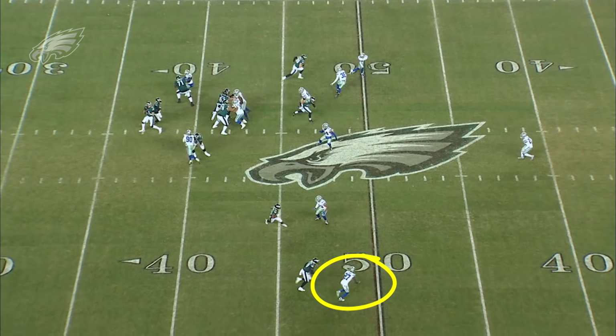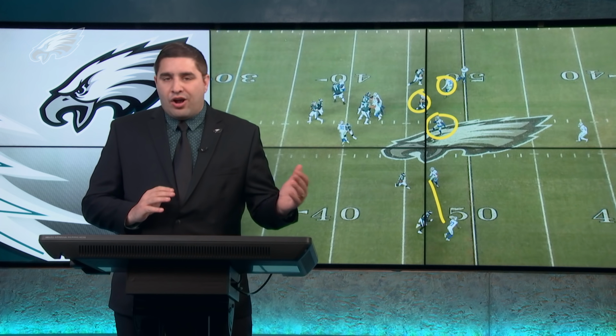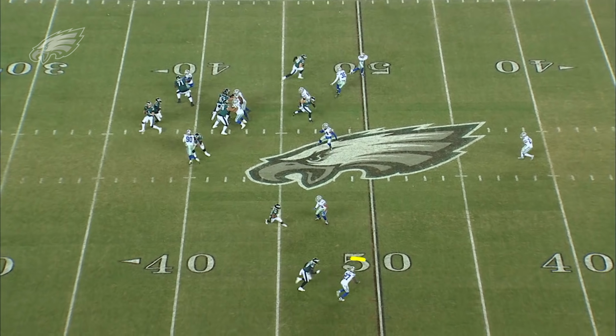You see how he opens with his back to the sideline. You could see that the corner on the other side, Byron Jones, is doing the same thing. Everybody else, they're all in zone coverage. This is cover 3 across the board. The only guy who doesn't play in cover 3 technique is going to be Jordan Lewis.